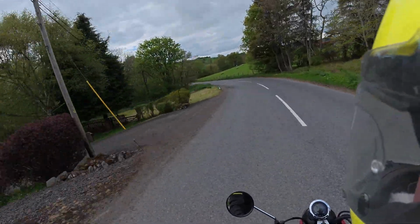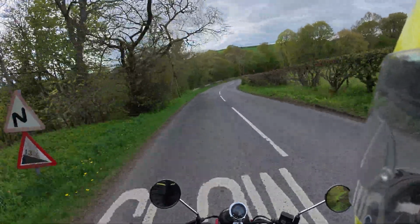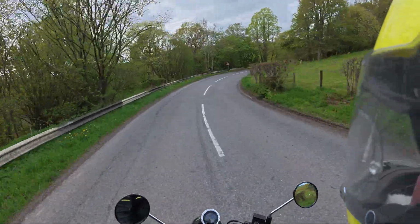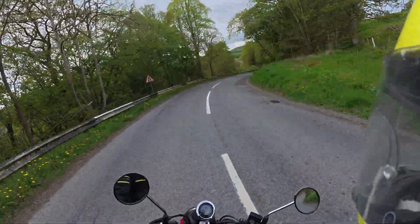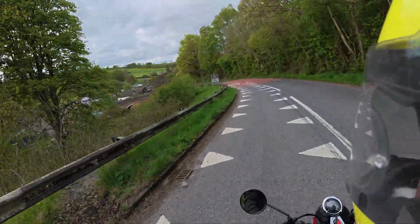Was I meant to take that turn off? No, there's another turn further down. If you're on it, just follow the road down. Don't listen to any of my ramblings. Yeah, Bonchester Bridge, so this is where we want to be.